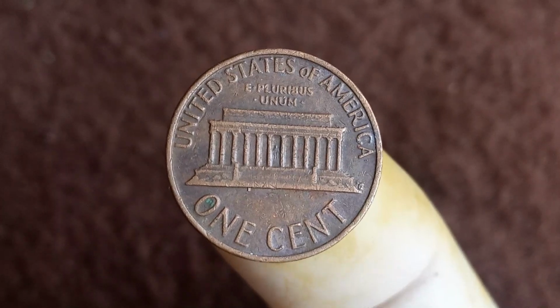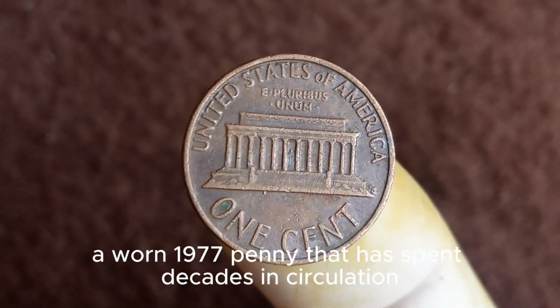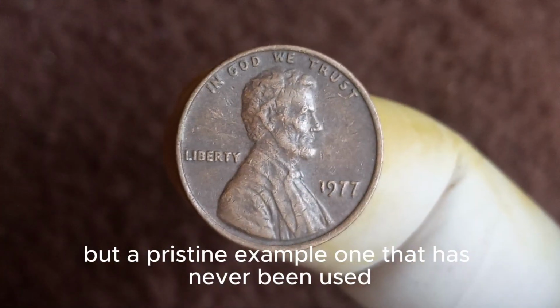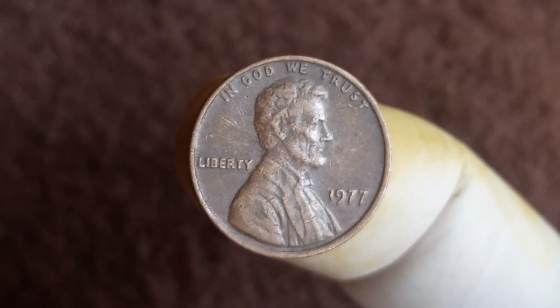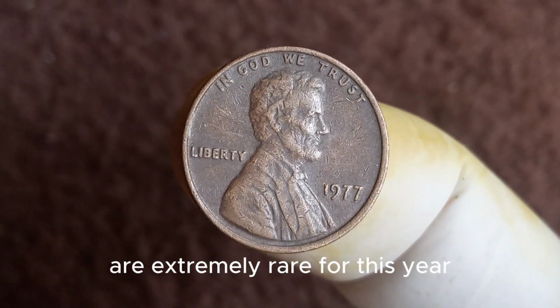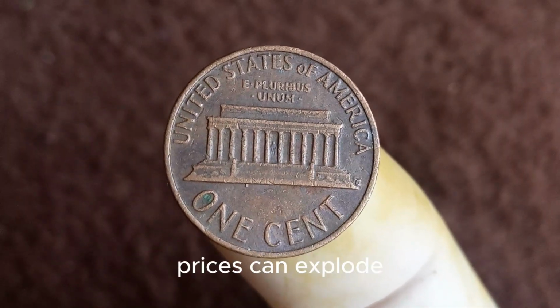Condition is everything. A worn 1977 penny that has spent decades in circulation might be worth only 1 cent. But a pristine example, one that has never been used, never scratched, never dulled, can be worth far more. Coins graded in near-perfect condition by professional grading services are extremely rare for this year. When collectors compete for the finest known examples, prices can explode.